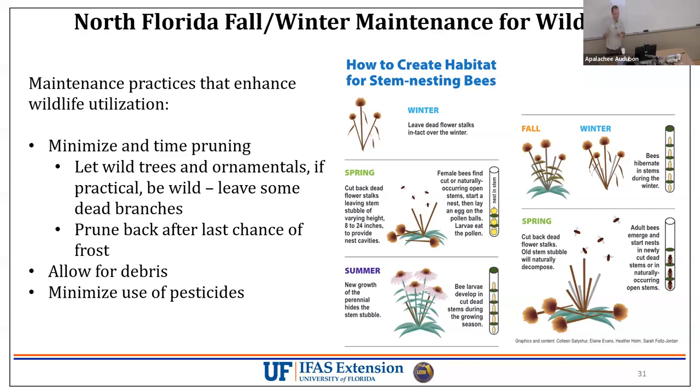Because again, these insects are going to, just like those cute little bee boxes they sell you, the bees are going to turn this into a bee box that's already there in your house, in your landscape. They're going to lay their eggs in there. They're going to develop in the larvae, and then they will hatch out the following spring. So try to leave as many as you can. If you do cut them, maybe just leave them right there in place. Then don't put them in a bag and throw it away and send it to the street or something.